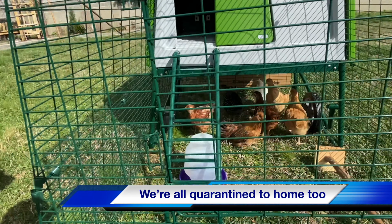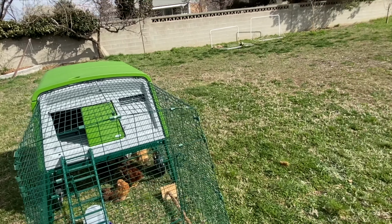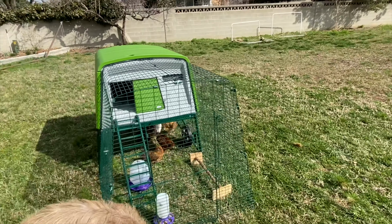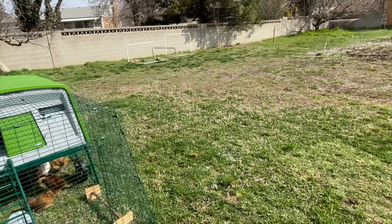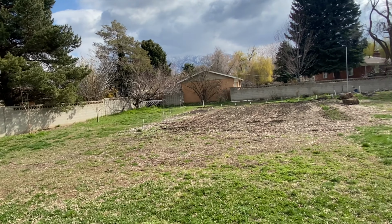I keep them inside over here, and I just manually bring them out here every day that the weather is good enough. They're probably good enough just to stay outside full time now. But I just have a little bit more trimming to do. And so that's what I was going to do today, is just a little bit more trimming.